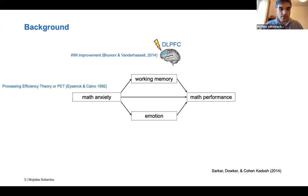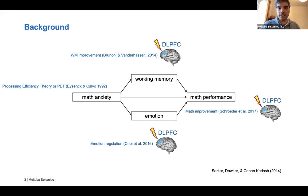So beside those things that we know from the literature, we also know that stimulation of the dorsolateral prefrontal cortex would lead to improved working memory performance. And also, somehow the same stimulation would help us to regulate our emotional responses. And what else we know is that, as Roy just explained to us, brain stimulation, in this case dorsolateral prefrontal cortex stimulation, would lead to improved math performance.